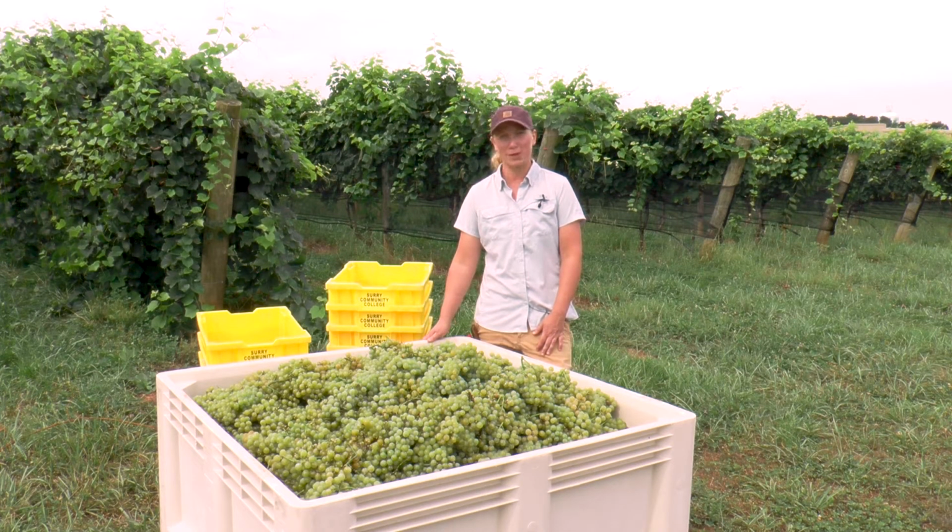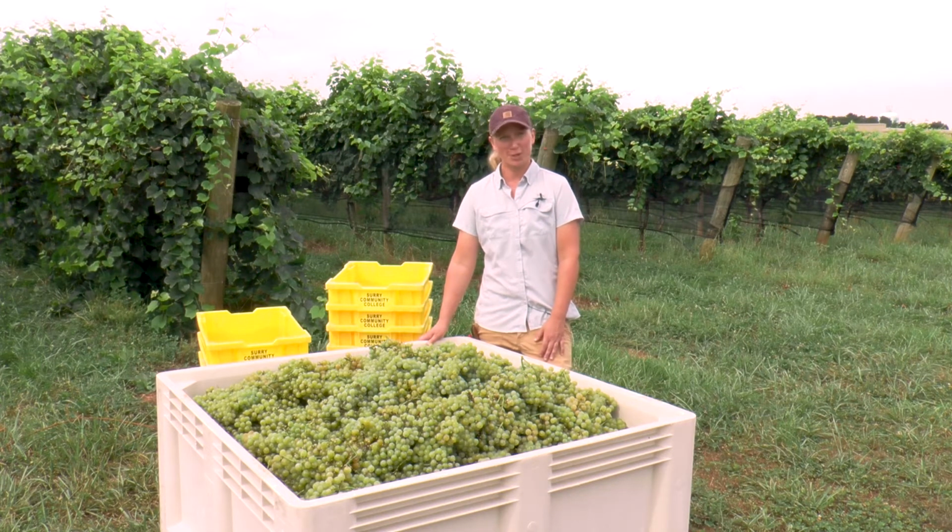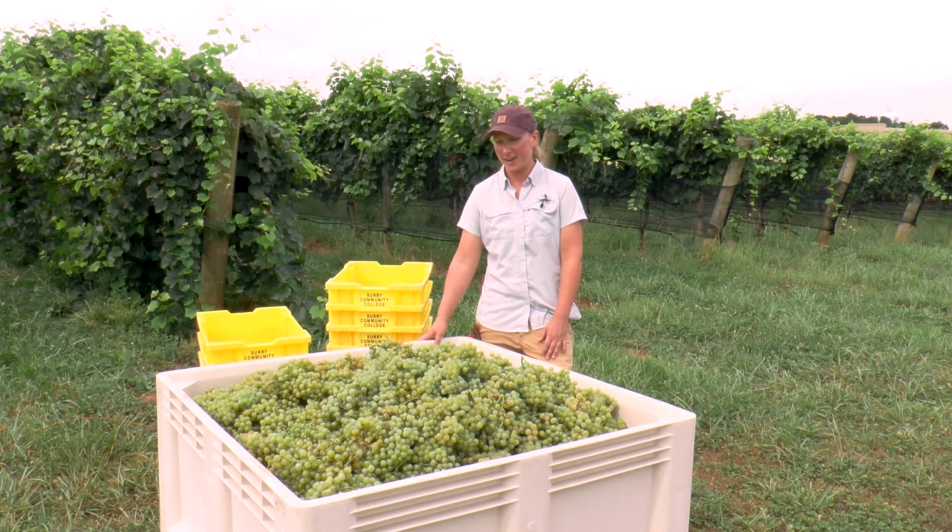And the students will help with the cellaring process, the aging process, and will also help us in marketing and making sure that this fruit reaches our consumer audience. So we're really excited about the 2021 harvest and excited to share our wines with you.